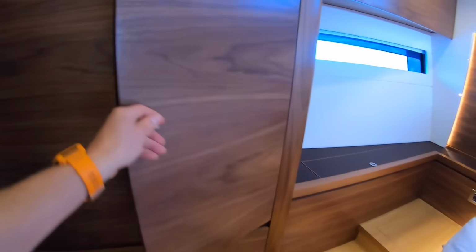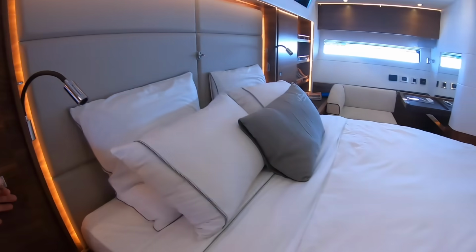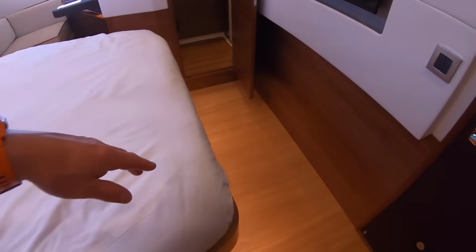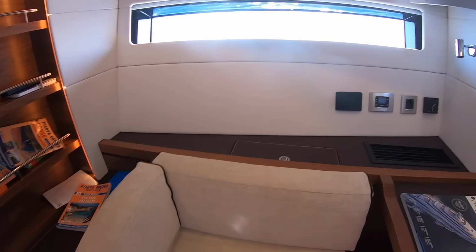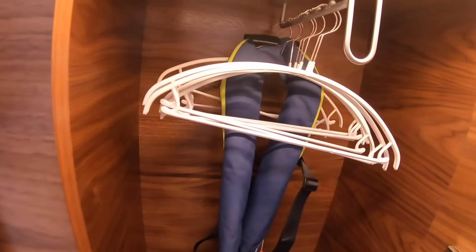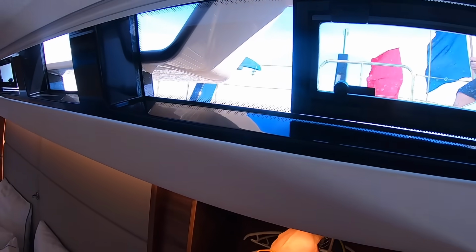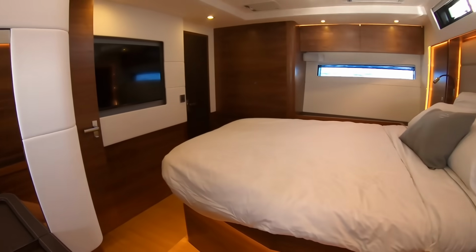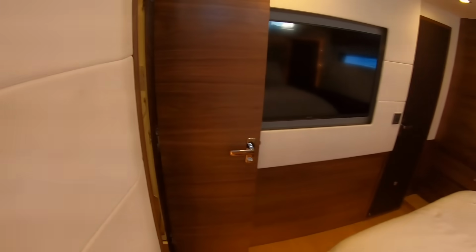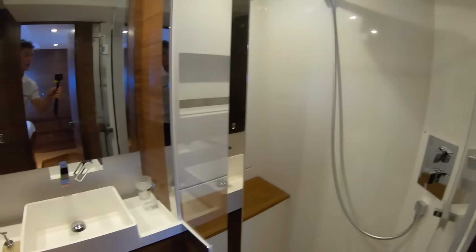More stowage obviously all around the berth, and deep as well. So this, for example, is right down into there. There's also a safe contained below this berth under here. Nice little desk area. More stowage. This blind comes down electrically operated. And finally the connecting heads compartment and shower area.